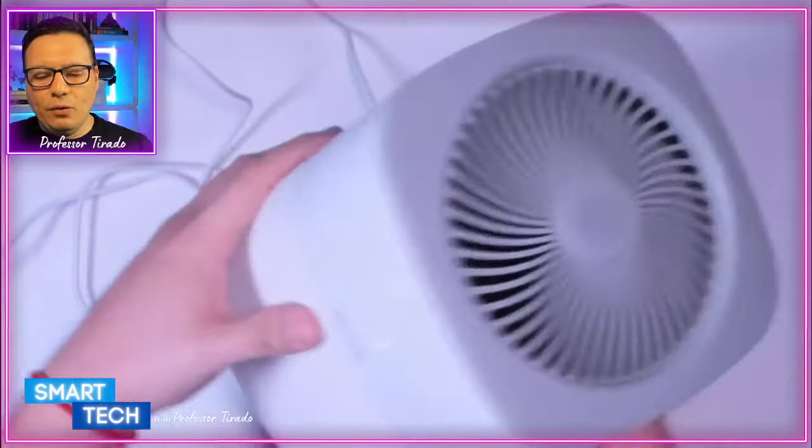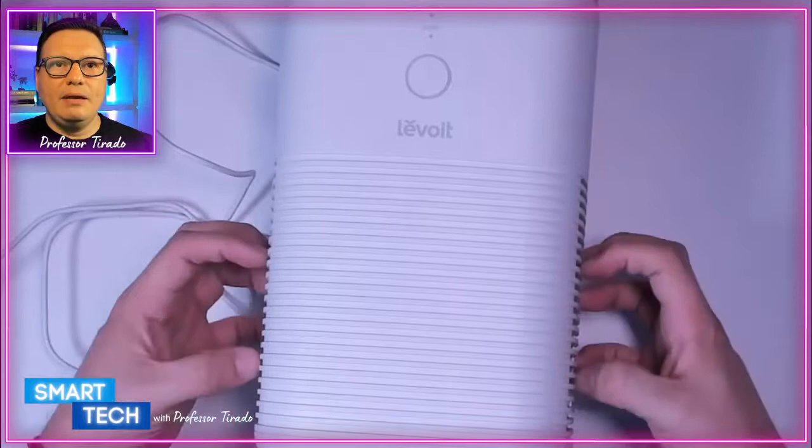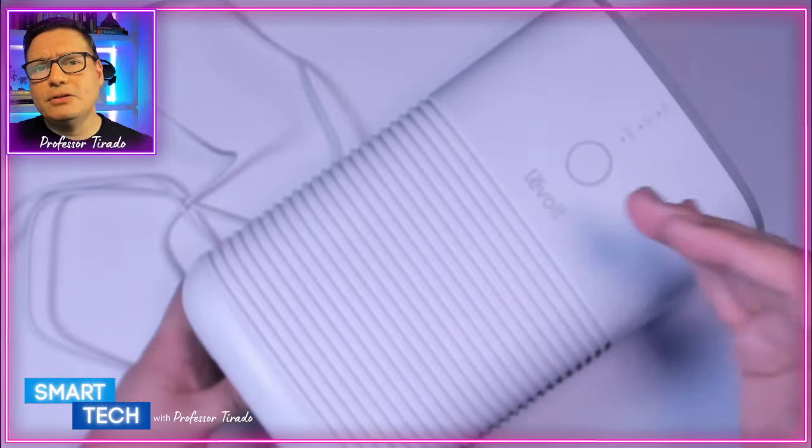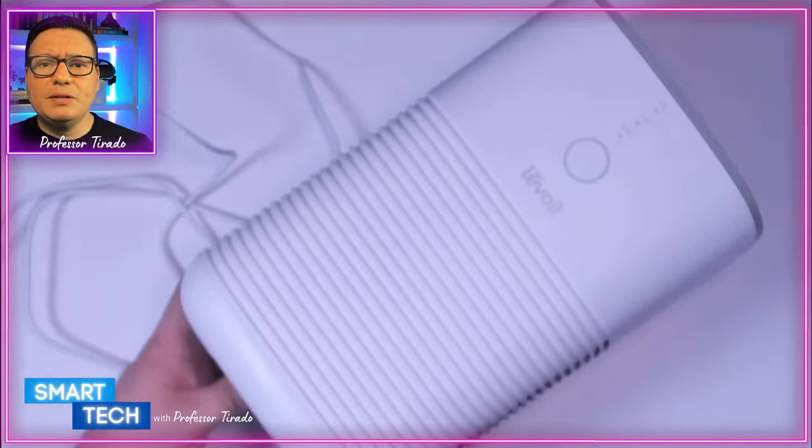And the way it works is that it pulls air from both of these sides over here. So it pulls the air from here, and then it gives you fresh air from the top. What I love about it is that it has a three-stage filtration system. So it has a first filter, a HEPA filter, and a carbon filter. Now, this particular product has over 8,300 ratings, 4.5 stars.